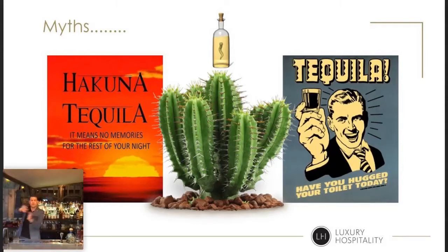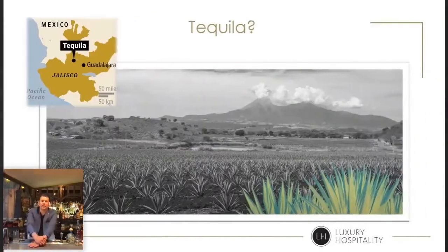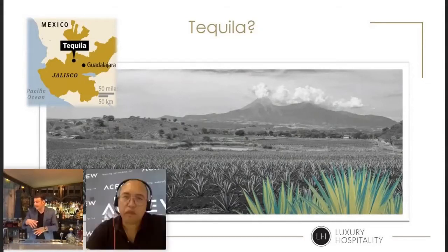Let's go to the next slide, please. The cool thing about tequila is that it has so many thoughts and so many myths, but probably what you didn't know is that it comes from a plant which is not a cactus. It is actually a desert lily. There's just one time per year these plants get water.